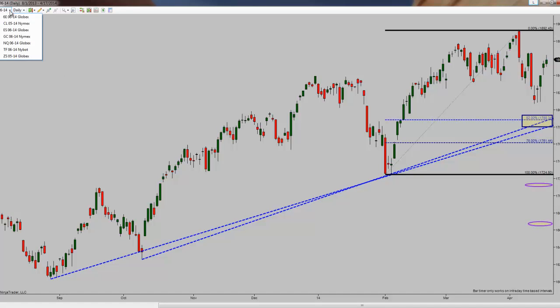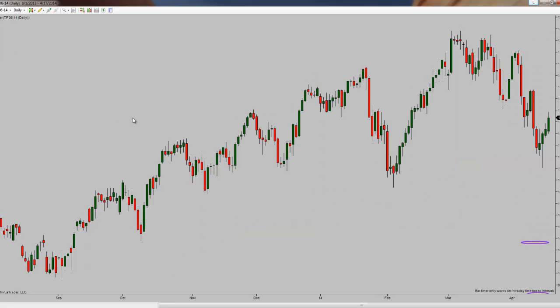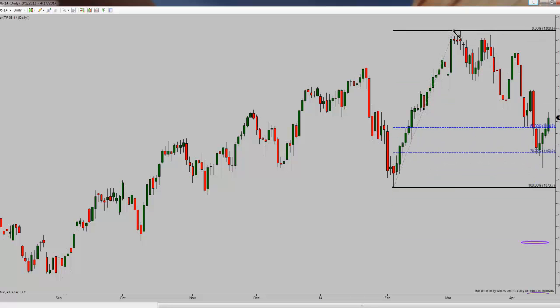Oh, let's look at the Russell. What else I'm trading? Trading the S&P and trading the Russell. We're doing that in group fashion starting Monday. Remember we said about 78%? That's what the Russell based off. It came down and it sat on 78% of this low to high swing twice.